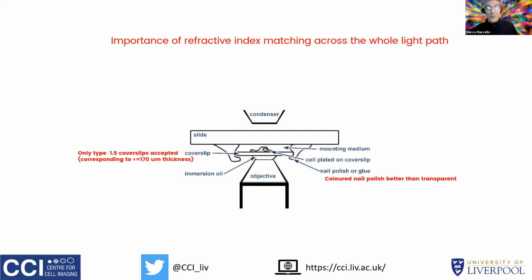Even more important is the cover slip. Only high precision cover slips are accepted onto the system. You can use also the lower ones, but then you will have bad pictures, so that's a problem. Only the type 1.5 cover slip with a thickness of 170 micron and a very small tolerance are okay, because basically all the optical path, all the objectives, all the software for reconstructing the images are calibrated onto this parameter.